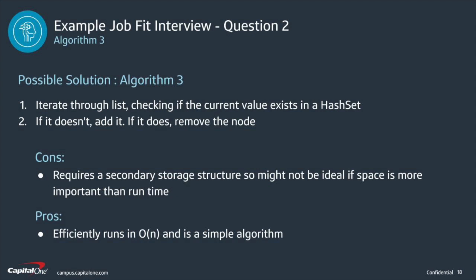Okay, so a third possible solution could be that you iterate through the list, checking if the current value exists in a hash set. If it doesn't, add it. If it does, remove the node. So the con here would be that it requires a secondary storage structure, so it might not be ideal if space is more important than runtime. And then the pro is that it runs efficiently in O of n, and it's a fairly simple algorithm.